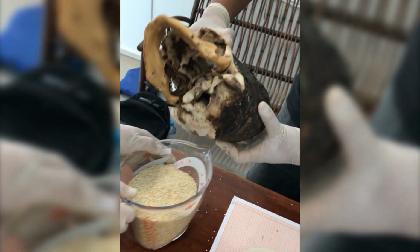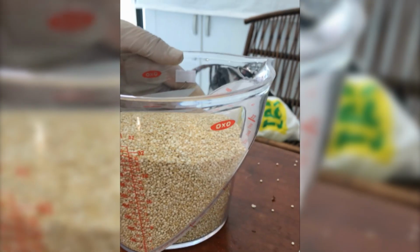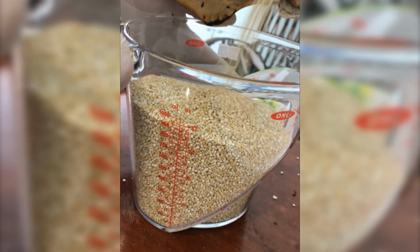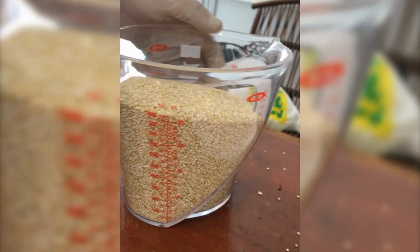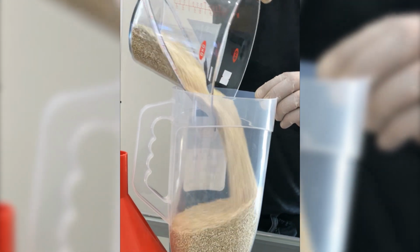Okay. ¿Filmas al ras? Ya, un poquito más. Ya. Okay, so we are basically at 1000 cc, right? As we can see. And now, firma la operación. I'll transfer this to the original jar in order to continue pouring into the measuring cup the rest of the quinoa.